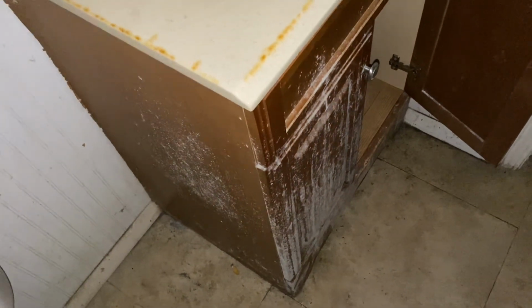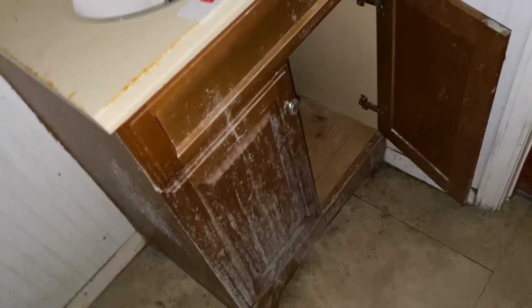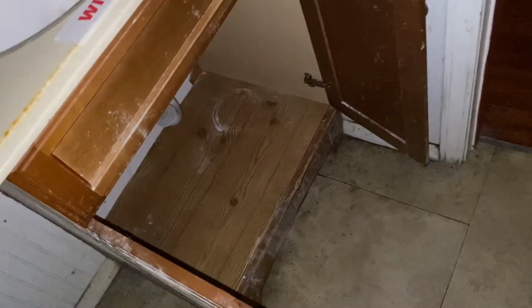Now, this property right here has got some surface mold on the cabinets, which obviously is not good for the people who were living here, because they were here as of about 4 days ago. And this did not happen over the last 4 days. So with this, I would not bid to kilt it.